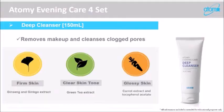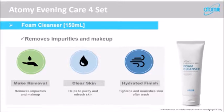This has a deep cleanser that is really good at removing makeup, especially your stubborn eye makeup. You don't have to rub it real hard. Just gently massage and it will wash right off. This is also very good in cleansing your clogged pores. We also have in this set the foam cleanser.